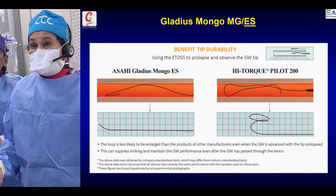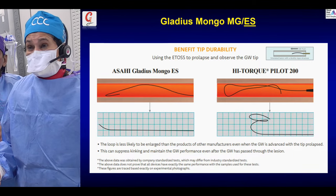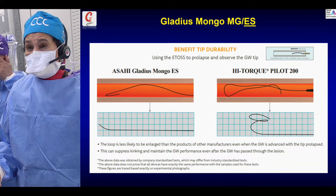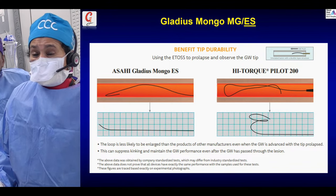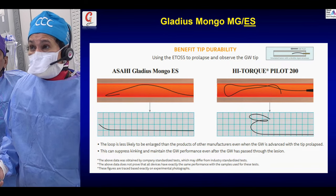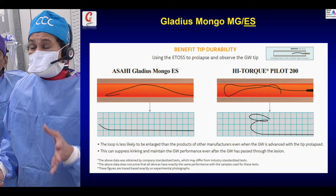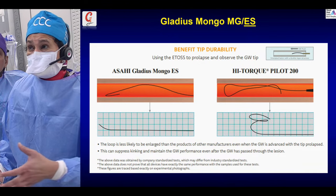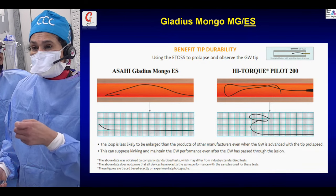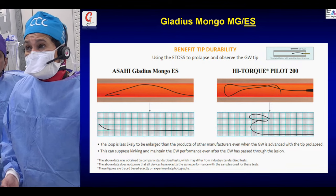That means it is able to prolapse. You can see on the left-hand side, even after it prolapses, it's able to keep the tip. So it can do a small knuckle and prolapse into the subintima, exactly the reason why that wire was used in the distal RCA. You go into the subintima with a small knuckle, you go through the subintima, and then you are able to come back into the true lumen.